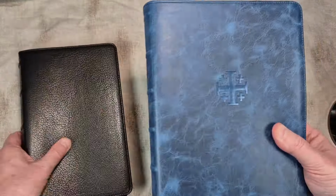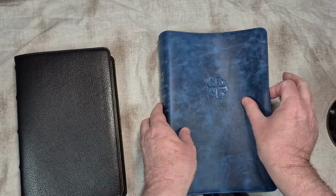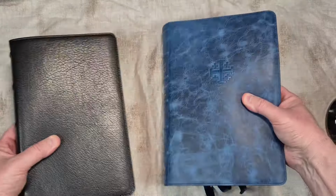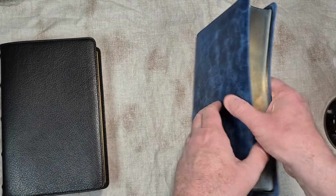There's the comparison. I love this calfskin. I like the way it looks and feels. It's a thick leather, but the goatskin is also a thick leather. It really just depends on which you like. I like them both. I kind of almost prefer the calfskin, but both are really good.